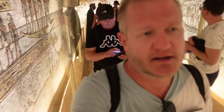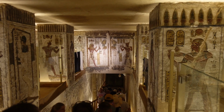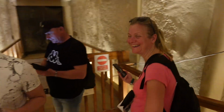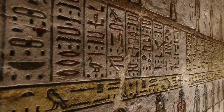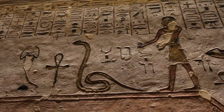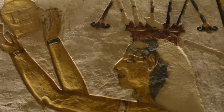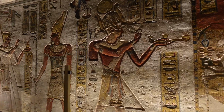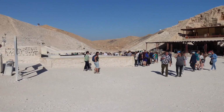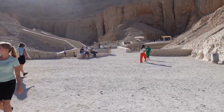So we're inside the third tomb. It's supposed to be bigger than the other two, and it's just as decorated. And this is where it is. And it's bigger. All the tombs we've been in have been right here and there, so everything is really close by.